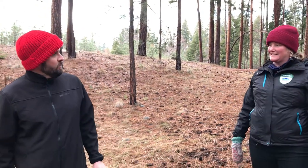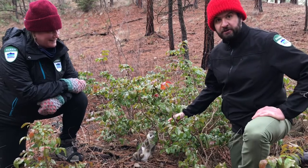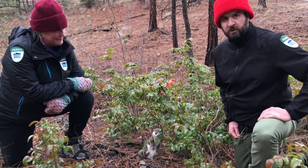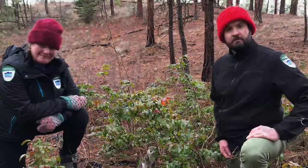Was that the chatter of the northern flying squirrel? Let's go take a look. This is the northern flying squirrel we heard chattering just a few minutes ago. But it isn't actually a northern flying squirrel, because northern flying squirrels are nocturnal and they have extra large eyes to help them see at night.